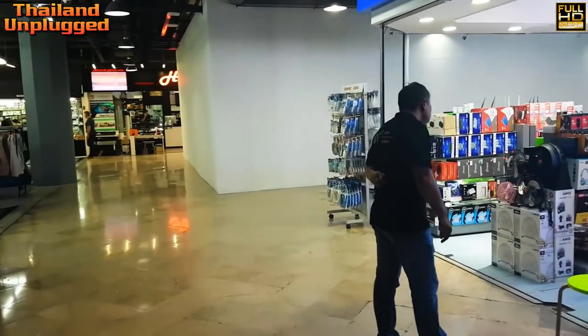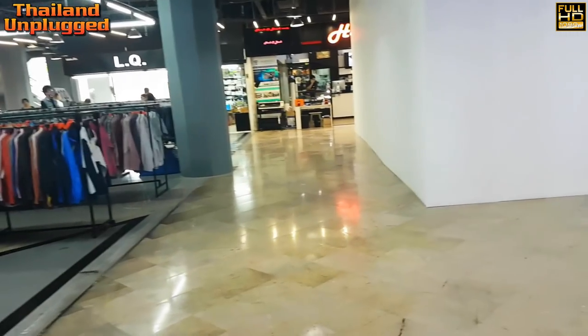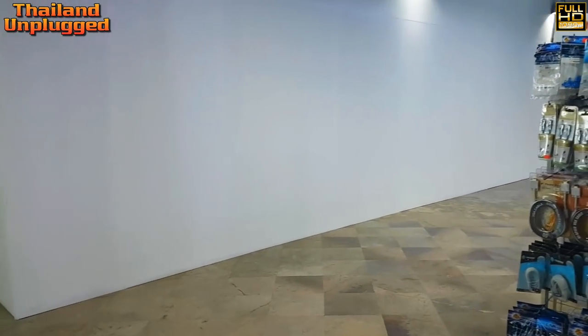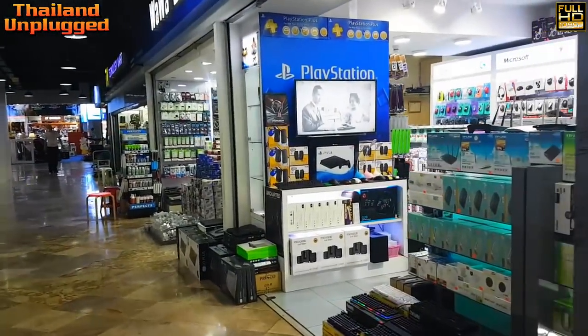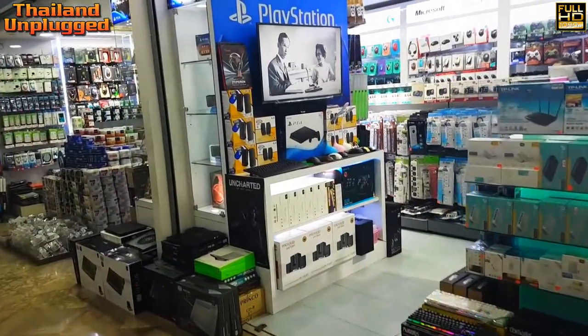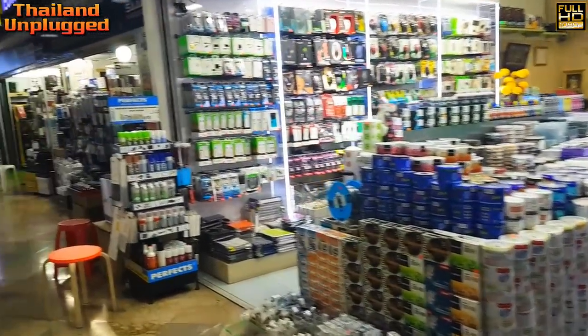This is the ground floor. Or in Thailand, it's the first floor. Yeah, they've got everything you can imagine in here. PlayStation equipment, all sorts of things. Yeah, used to have so much stuff here. Well, they still have, I guess, I don't know. Only got to the ground floor. So I think half of it's gone.